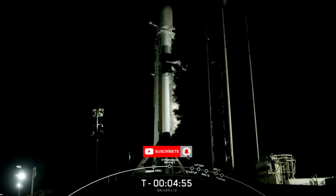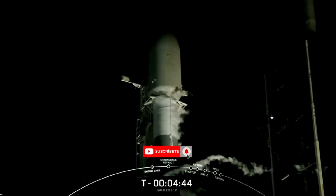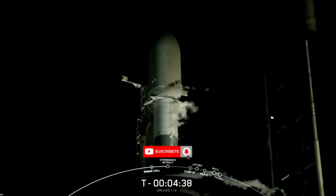Now we are waiting. Pressurizing for strong back retract. You heard that call out. We have begun pressurizing for strong back retraction, and we are waiting for those clamp arms below the fairing to begin to open in preparation for the strong back to lean away from Falcon 9.